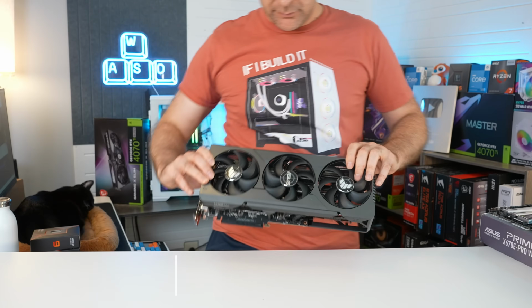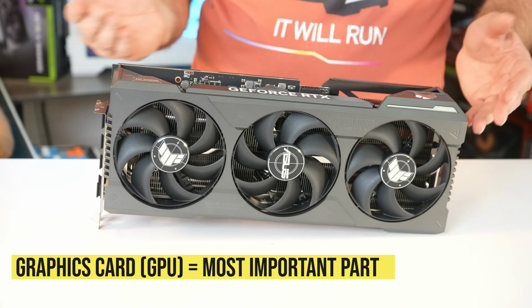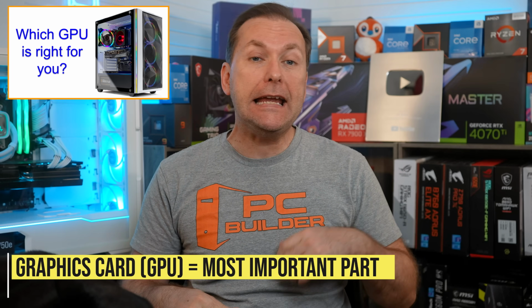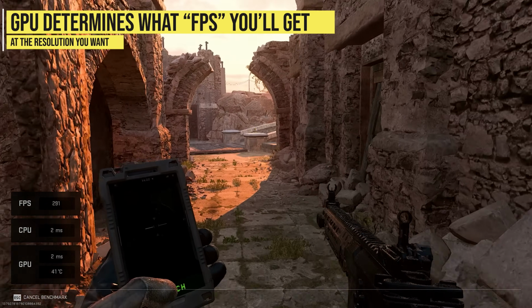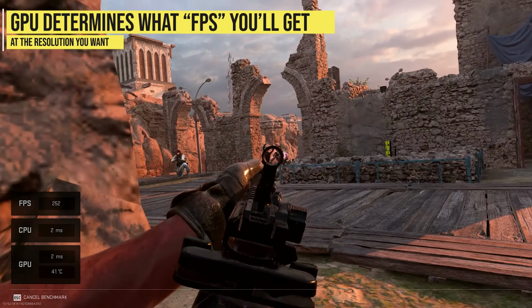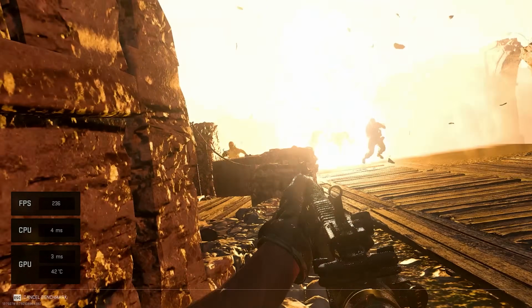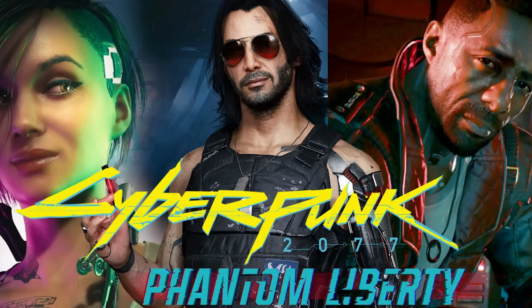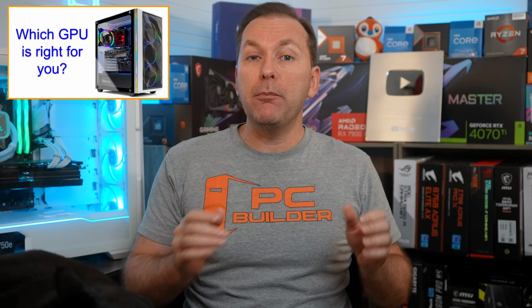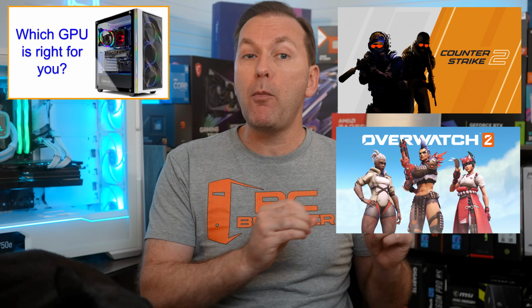Let's jump into it. The graphics card, also called the GPU, is the number one most important part of buying the best pre-built gaming PC in 2024. The graphics card determines how many frames per second, or FPS, you can get at the resolution you want to play at: 1080p, 1440p, or 4K. Of course, some games are harder to run, particularly single-player titles like Cyberpunk 2077, while many multiplayer competitive titles like CS2 and Overwatch 2 are much easier to run and will give you a lot more FPS.